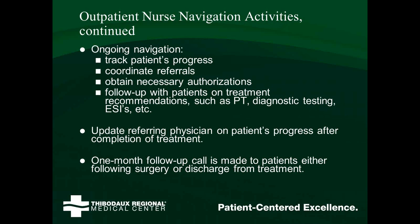The ongoing navigation. I track all patients and their progress. I coordinate the referrals, and I contact the patient regarding these referrals. I do the authorizations for the MRIs, the epidural steroid injections, and therapy. I follow up with the patients to check on their progress for therapy 1 week following their start, just to make sure that things are going smoothly. I check up on the patients the day after the MRI is done, just to make sure that it was fully completed. And also, when they have an epidural steroid injection, I check up on them the day after.